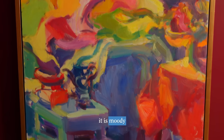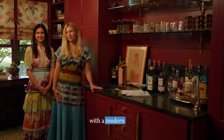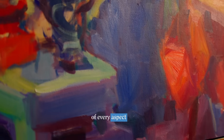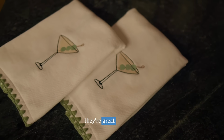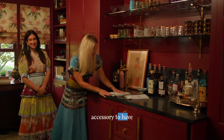It is moody and the colors are so rich and it has a very feminine aspect. It almost looks like a nude with a modern feel, and the colors are so rich. They bring out pieces of every aspect in this room. We included these martini towels from Weezie. They're great in the bar. They add so much flair and fun, and they're just a great accessory to have in here.